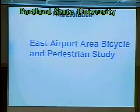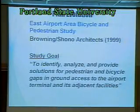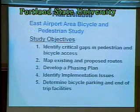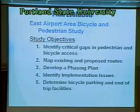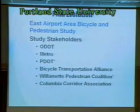The next, and maybe the big key element to what we ended up with our plan, is the airport commissioned an East Airport area bicycle and pedestrian study. And we had Browning Shono Architects from Northwest Portland. They were the prime consultant on it. And you can read the goal and the objectives of the study, again, identify gaps, map the routes. The key study stakeholders in this were ODOT, Metro, PDOT, Willamette Pedestrian Coalition, Bicycle Transportation Alliance, and Columbia Corridor Association. I have those two asterisks there because this came into play later on.